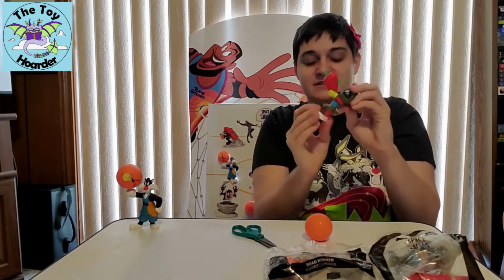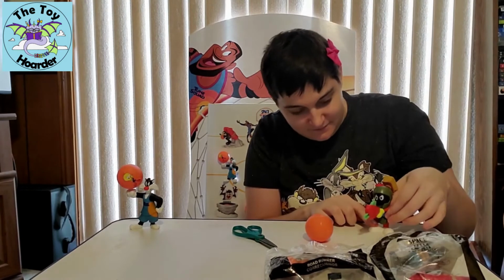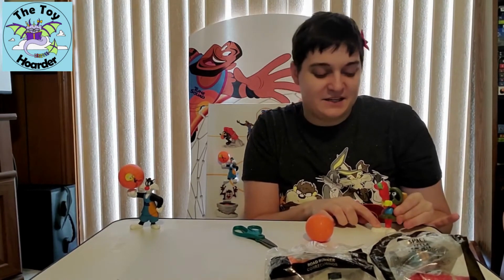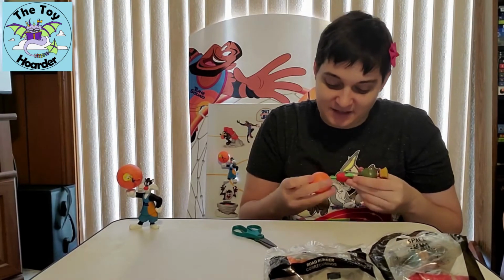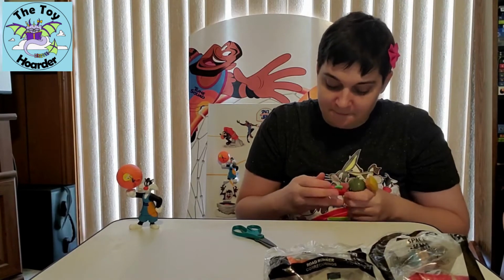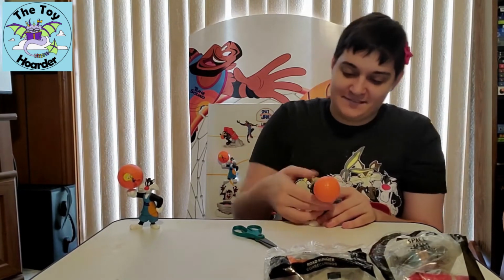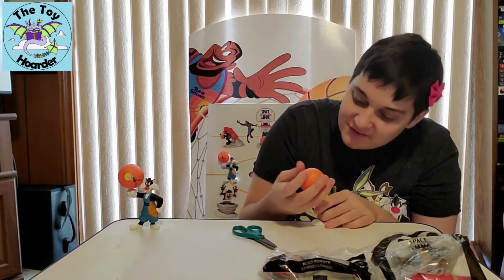Oh, he actually does have some posability in his legs here, which is kind of fun. So he can change his angle of attack here. He can shoot up high or down lower depending on where the basket is. That's really fun. Alright, so you attach the basketball here, and you're going to hit this top fin to launch it. Ready, ready, ready? Oh wow, this does not launch very far at all, you guys.